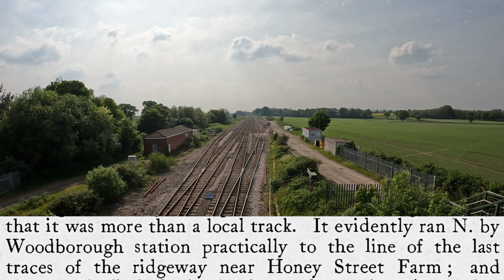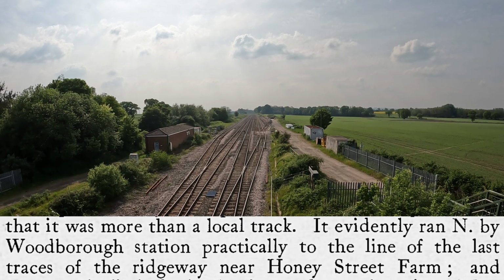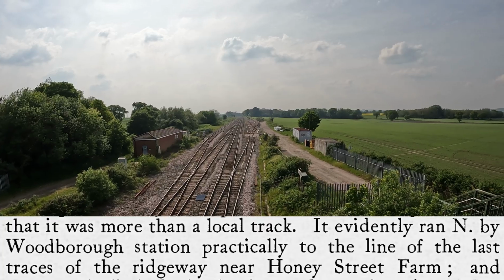This is where Woodborough Station would have once stood. You can still see a bit of a remnant of the sidings. Woodborough Station is on the Reading to Taunton line, which opened here in 1862, and sadly that station was closed as part of the Beeching cuts in 1966.